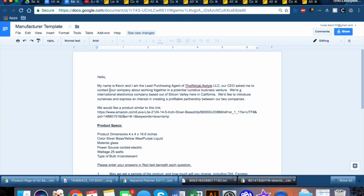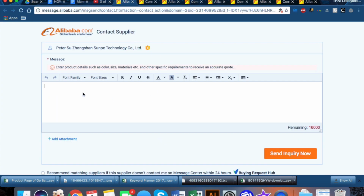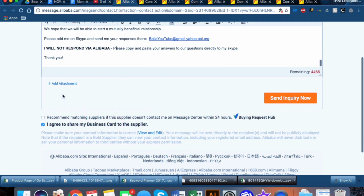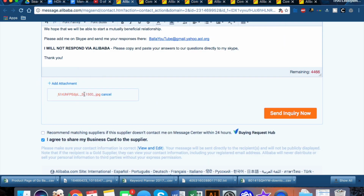So let's go ahead and copy and paste this, and we'll head into our first manufacturer. These are just the product pages. So this is the contact page, right? And just paste it in. And then I'm going to add that attachment. So where's that lava lamp? That would be this.